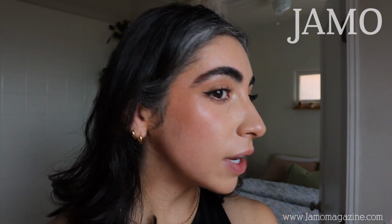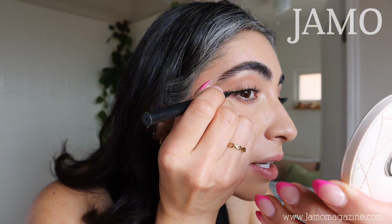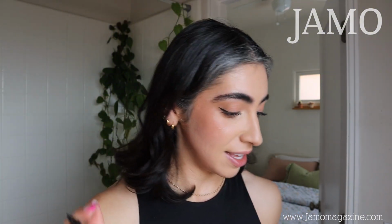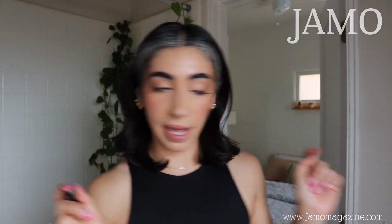Okay, I think I did that fine. It's very difficult doing it this way. I'm usually so close to the mirror. This arm supports this arm, and I can't do that right now, but I think that wasn't too bad. And sometimes if I don't get it right, I'll literally use the tip of my nail and swipe it so I could give that effect. Let me check on this eye and I'll be right back. Okay, we are good on the eyeliner.